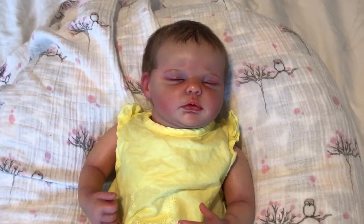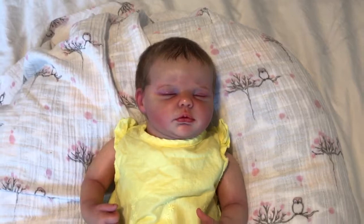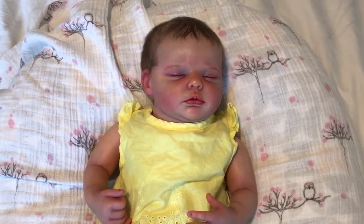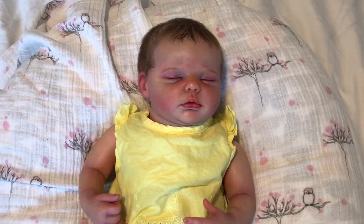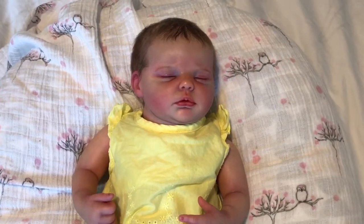I know this one is coming along okay. It's definitely not perfect, but overall I'm pretty pleased with how he's coming along so far. I think he definitely looks like a boy. This is the Tracy sculpt from Bountiful Baby. So that one's coming along. I'll have to show that one to you at some point.